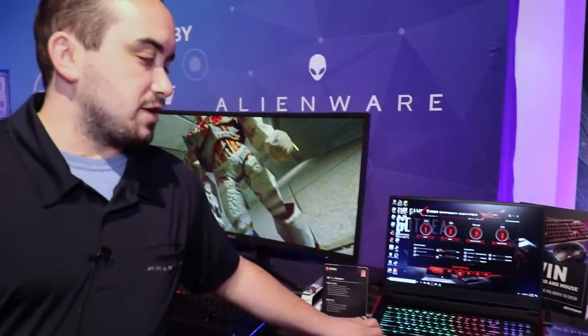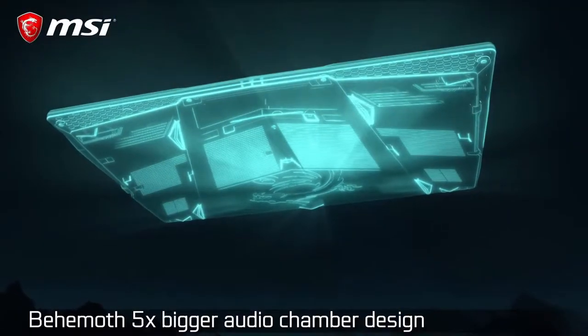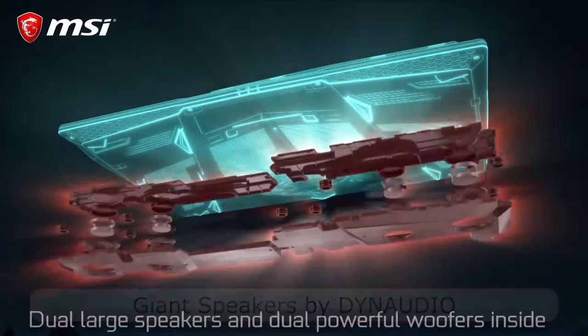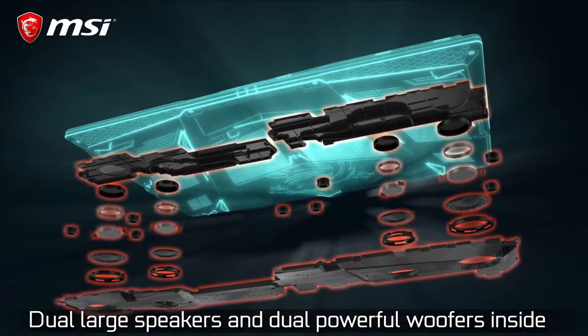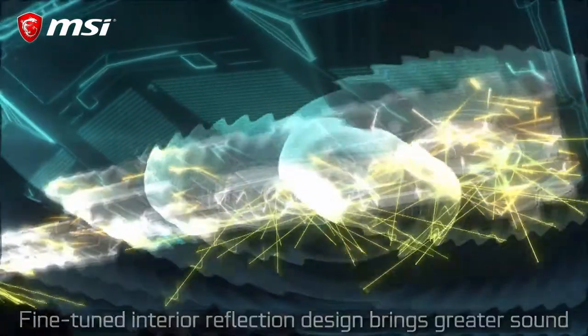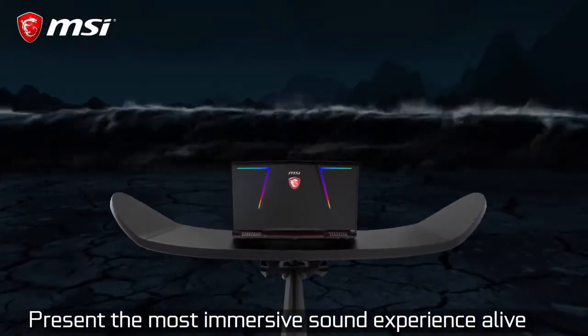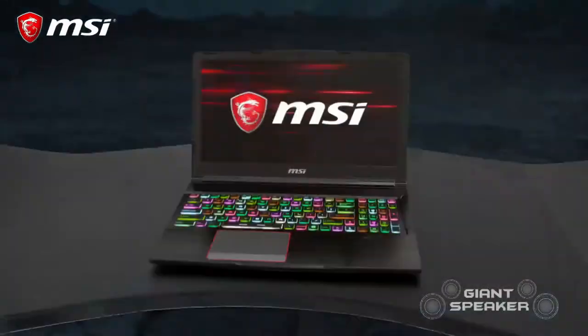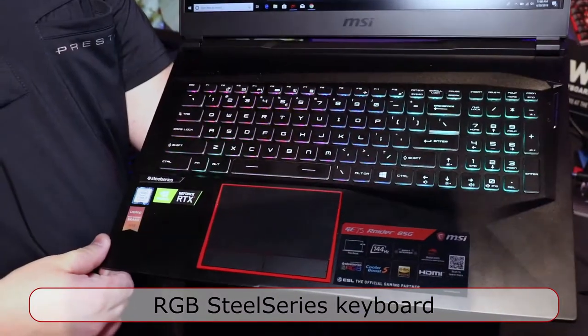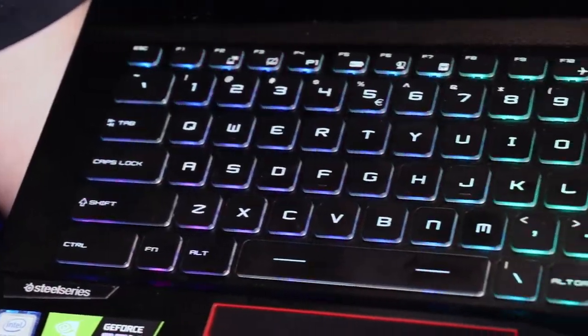With the GE75 specifically, we have what's called the Giant Speakers, which gives you excellent sound acoustics. Because MSI builds everything within our own factories, you're going to get better sound acoustics with our strategically placed Giant Speakers, and it also has a subwoofer in it. So the sound on this is fantastic. It also has the SteelSeries keyboard, so you're going to get all the great macros of the SteelSeries Engine 3, which you can fully customize.